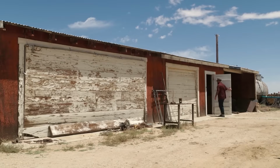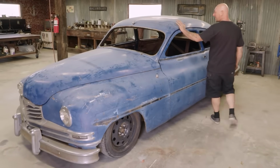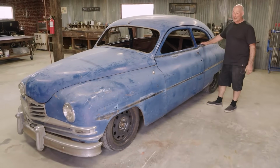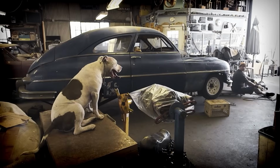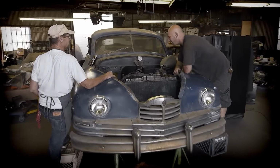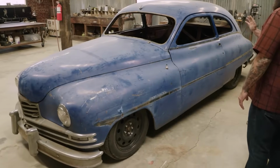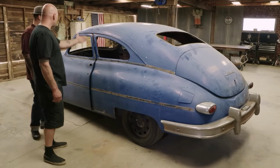Whoa, what you got here? This is the project. 48 Packard. You remember Don? Well, I finally got it from him. I got this thing from my friend Don. I've been eyeballing it for like 6 years. The thing that was kind of the specialness of this is that the two-door, look at the slanted post already.